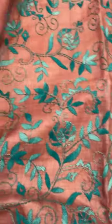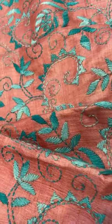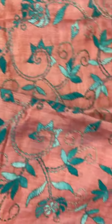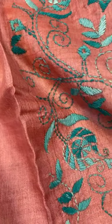This is a peach color with sea green combination. Actually, the dupatta is a continuation here. Just see this. This is the suit. It's in peach color with sea green combination. Beautiful, Apurva Anand ma'am.